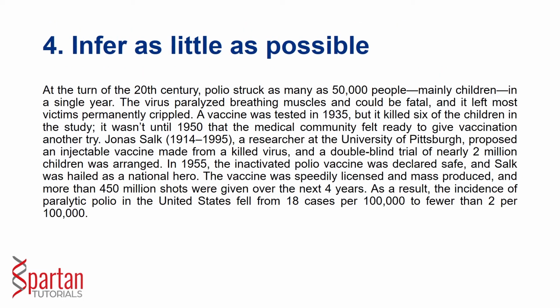Okay, strategy number 4. Infer as little as possible. You will find many questions on the GRE about inferring from a passage. Here we have a passage. Give yourself 2 to 3 minutes to read it and then let's look at a question which asks us to infer from the passage.